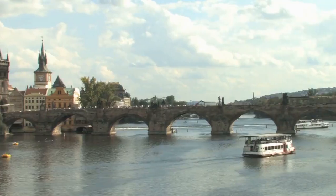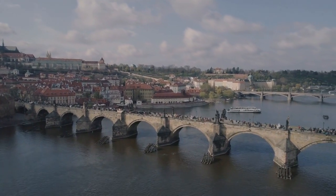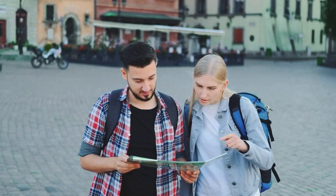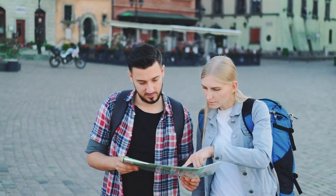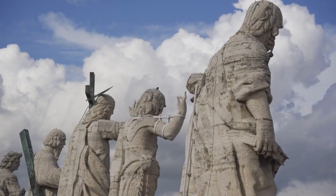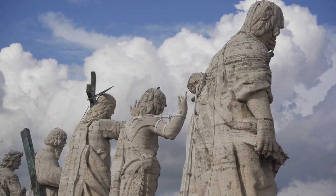1. Charles Bridge. Charles Bridge is a 14th century stone bridge that spans the Vltava River in the heart of Prague. This bridge is one of the most iconic landmarks in the city and is a popular spot for both tourists and locals. It's adorned with statues of saints and offers a stunning view of the city's skyline.